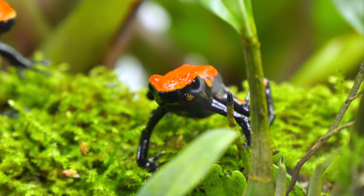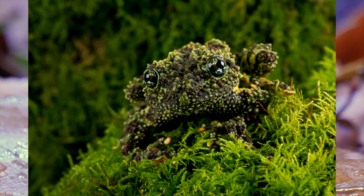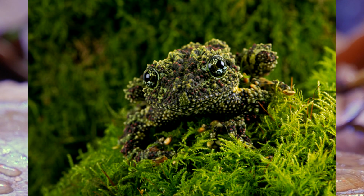To blend in with its environment, the budgett's frog has muddy brown colored skin, while the Vietnamese mossy frog has spotted skin and bumps to look like moss or lichen.